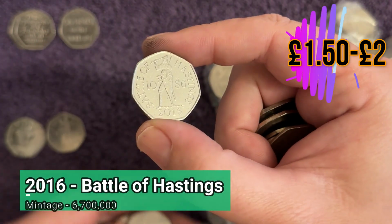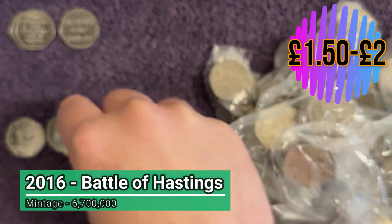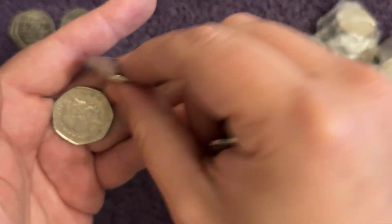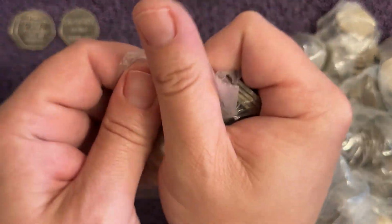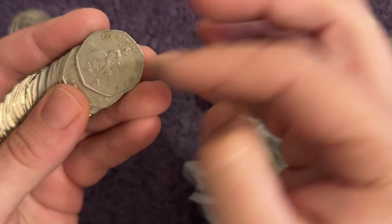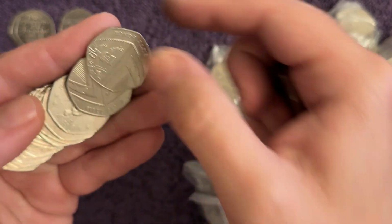Oh, another Battle of Hastings, not bad. But yeah, I guess it will have an impact on the amount of commemoratives that we see once those are released, but how long are they going to sit on them before they put them out? We've had quite a few coin releases since they were minted. Of course, all the 3 2022 50p's.